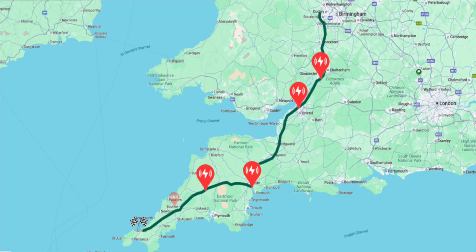The journey was 313 miles, 502 kilometers. On this route, the distance between chargers was between 20 to 70 miles, so even with a car which had an average 150 miles range, it would be easy to do this journey. Of course, you will most likely need to stop twice.